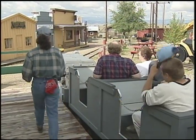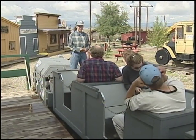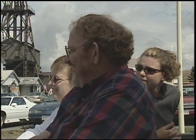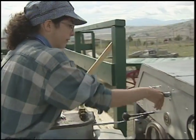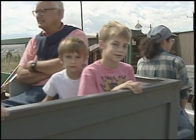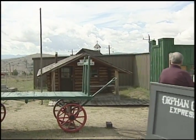"Now my name is Jamie Godfrey. I'll be your tour guide, your conductor, your engineer, your ticket taker, your everything. She's been known to buck every now and again, so hold on. Here we go." Along the way, Jamie adds little nuggets of history on the Orphan Girl Mine, the Mining Museum, and the city of Butte.